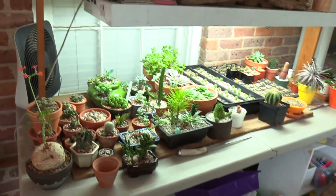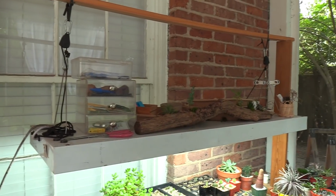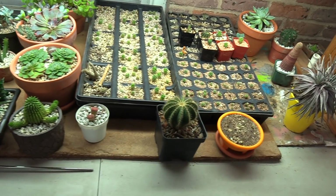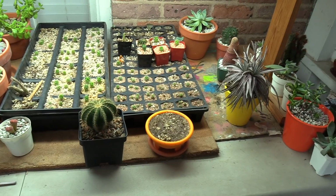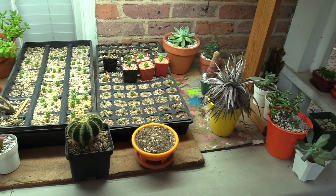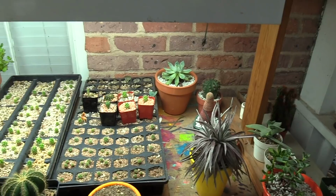So this is my grow light setup, and I have it outside for a couple of reasons. First, I really don't have a good spot indoors, and second, I do spend a lot of time outside and I want to be close to my plants. So all of this will apply to whether or not you have your grow lights indoors or outdoors, but there are some modifications you want to make on indoor succulent grow light setups that I'll tell you about in a second.